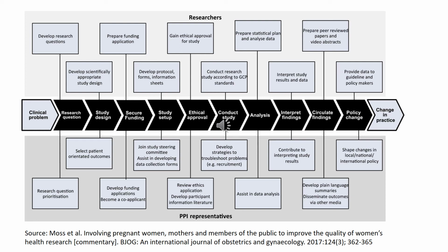in research question prioritization. They selected patient outcomes. They helped develop funding applications as co-applicants. They joined study steering committees, and they assisted in developing data collection forms. They reviewed ethics applications. They developed the patient information literature. They developed strategies to troubleshoot problems such as recruitment, which we always have problems. They assisted in data analysis. They contributed to the interpretation of the study.